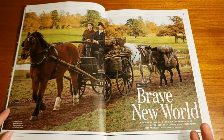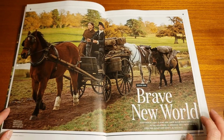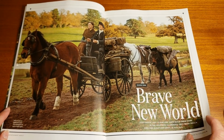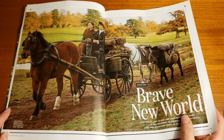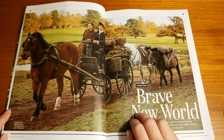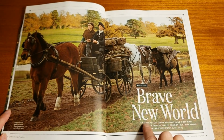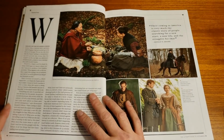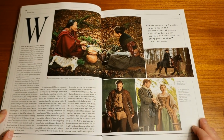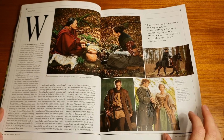And of course, this is a big issue before season 4 came out. I think it actually came out while season 4 was on. So some of these were new photos, and some of them had already been released prior to this issue coming out. So if you haven't seen a few episodes of season 4, this might be a bit of a spoiler for you guys. Just warning you on that. Most of the photos in this had actually already happened.